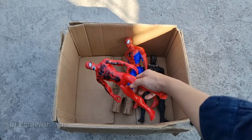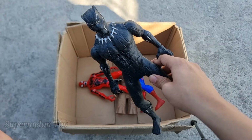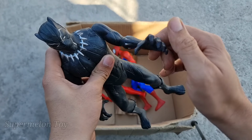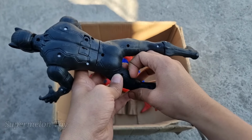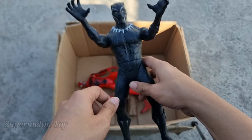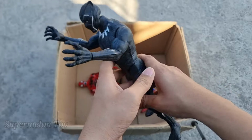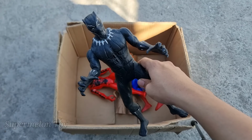Let's pick this one up. Who is this one, guys? Wow, look at this, guys, what we found here again. Look at his really cool, full of stylish clothes. Very cool clothes, guys. Look at the muscles visible from his clothes. Guys, he's very cool. Look at the sharp claws. He's from Wakanda and he's the king of Wakanda, guys. He's Black Panther.